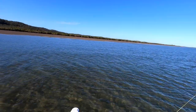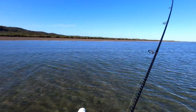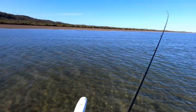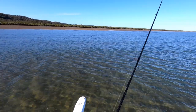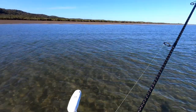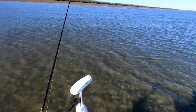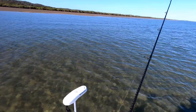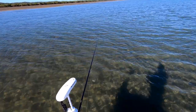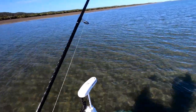Oh, what's that? I don't know if that's weed or fouled up, I think. All right, it's come good. So yeah, they're really flighty because of the clarity of the water, I think. They're not being super aggressive. The rockfish are being super aggressive though, like that thing hit like a steam train.